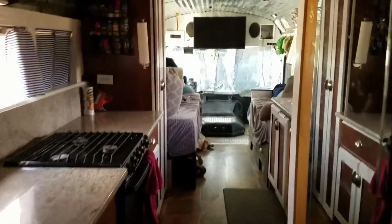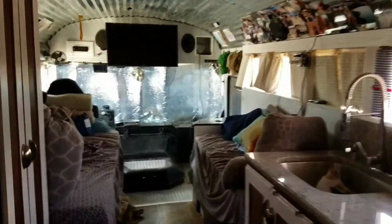But that's it, and it's gonna be super easy. Usually I had like 6 boxes to unload, and we would have to move it if we stopped somewhere. So anyway, this is it. We're all ready to go.